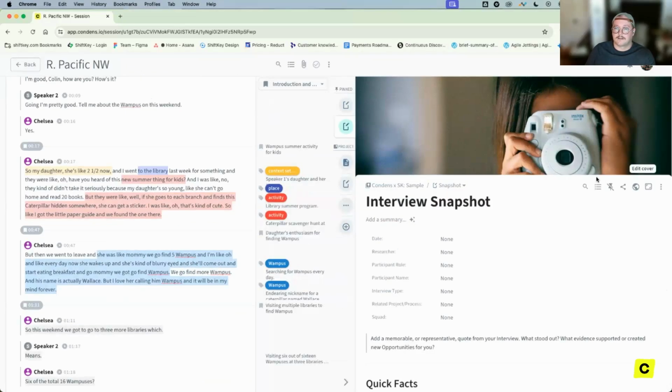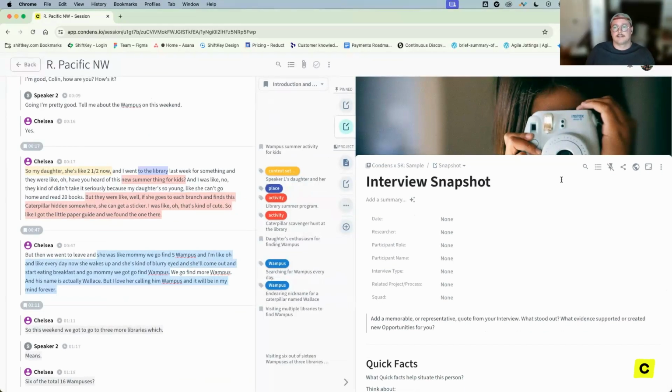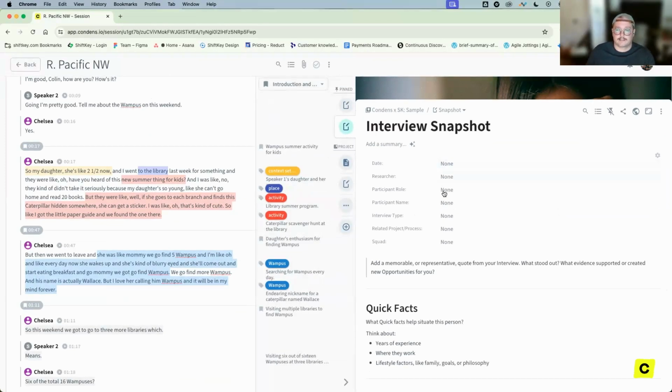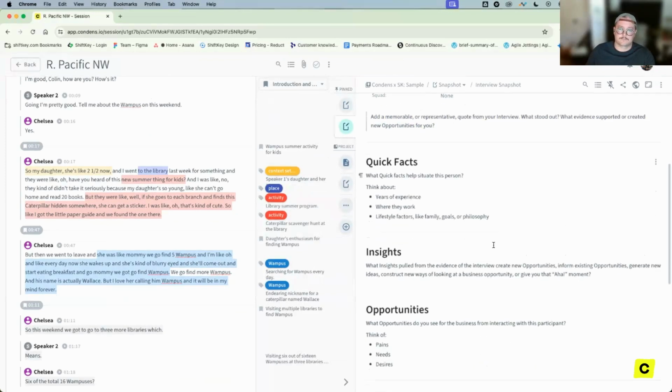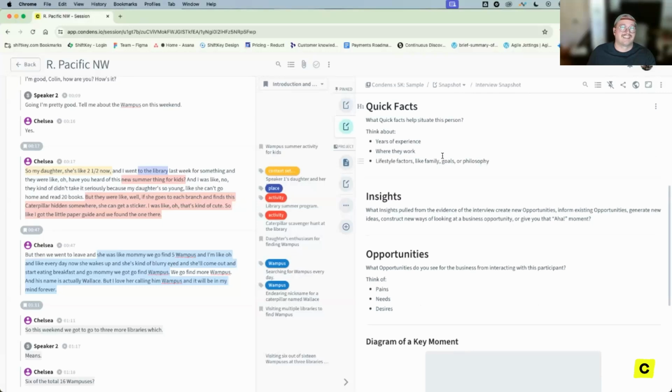And then as we have this work, this is a template that we have developed at Shiftkey that mirrors the expectation of continuous discovery habits. This artifact type is called a snapshot. And so we have, of course, our metadata at the top. We try to have a memorable quote, something that will catch your attention as a reader. We have quick facts, and this can be anything about the individual.